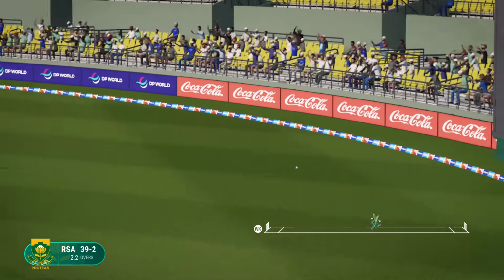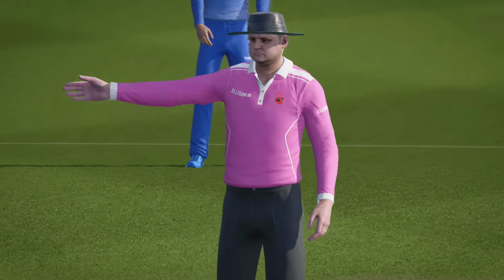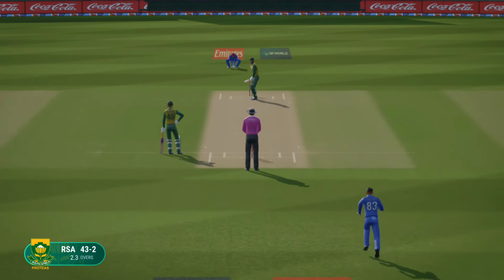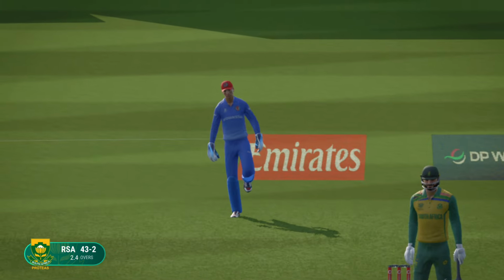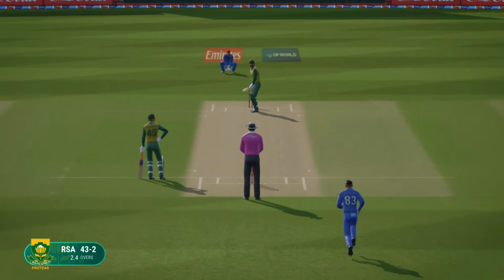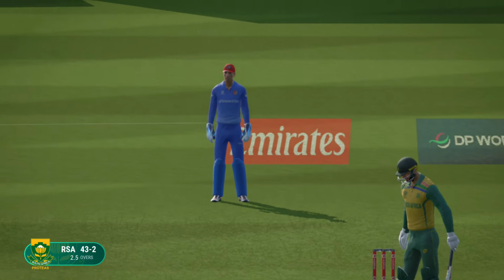A poor delivery, and you don't pass up chances like that. Crashed away for four. You just can't hit it any better than that. Beautiful shot. No chance at all for the fielders. How will he reply? Misses everything. Wow, that's missed a lot.